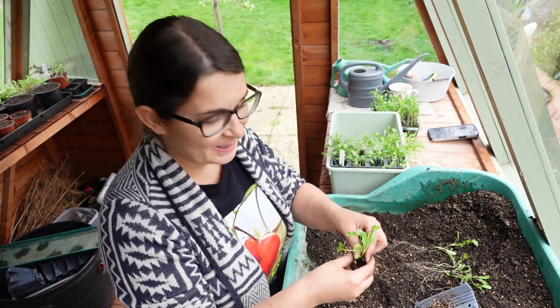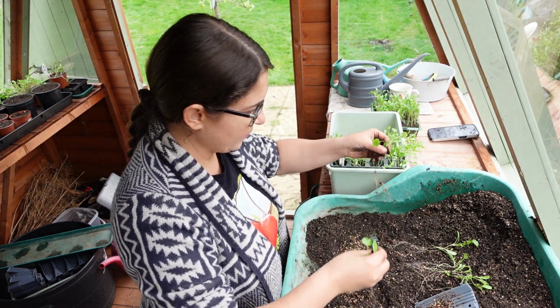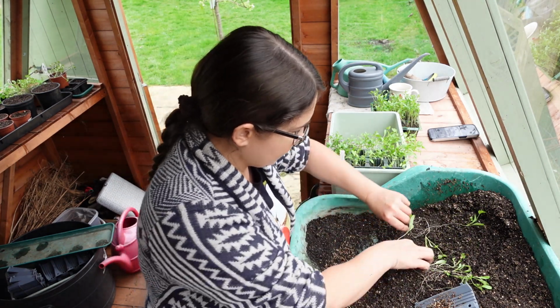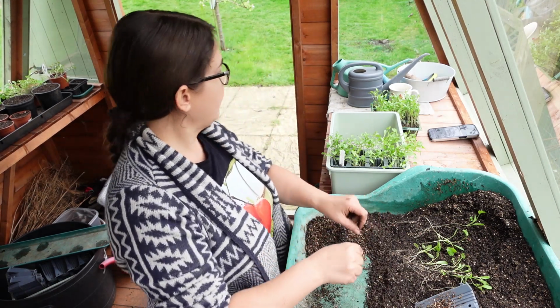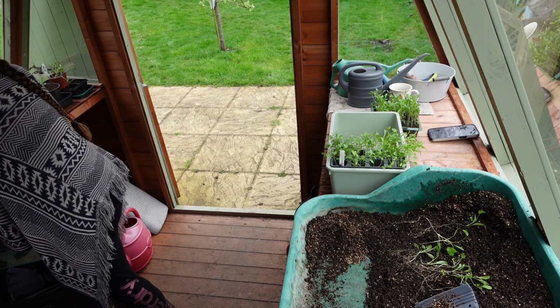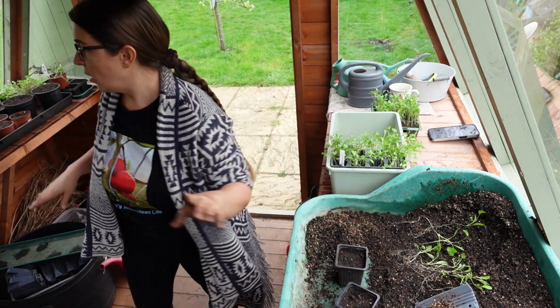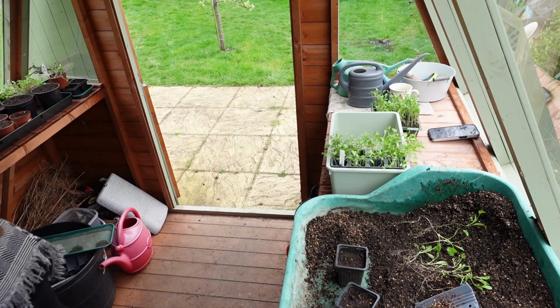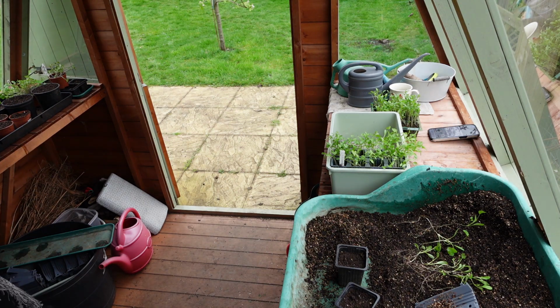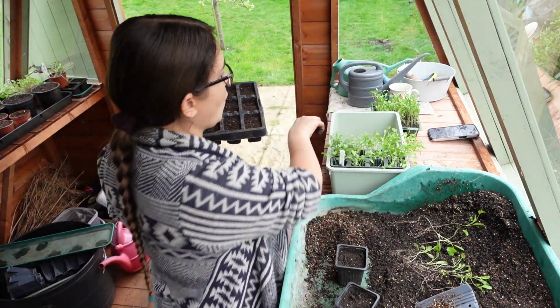Oh, now I'm separating it, I can smell it even more. This beautiful scent of the coriander. Oops. Okay, now pick the pot. Maybe we're gonna pick this size in here to put them in, or even the module tray. So I'm gonna do in both.